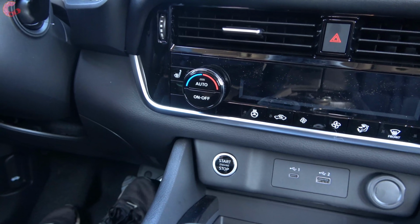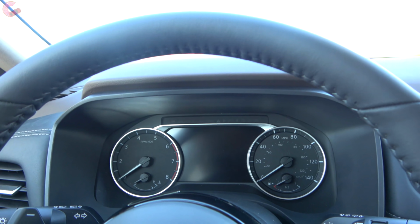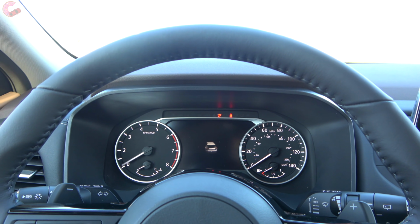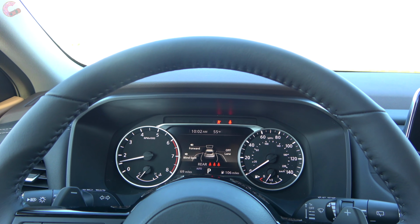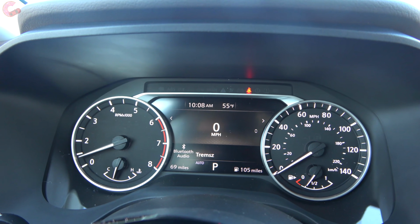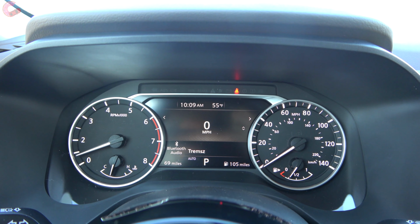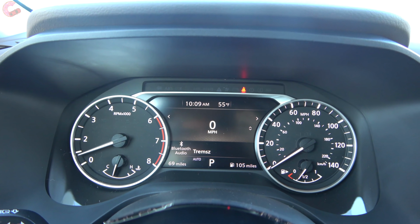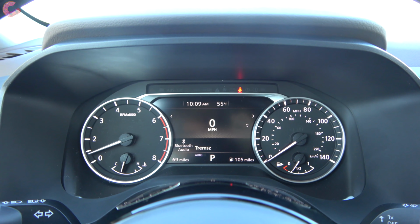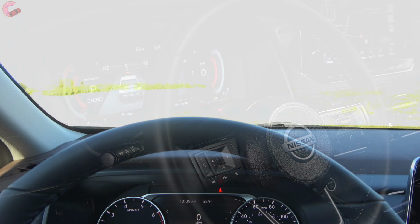Now, across every version of the Rogue, just put your foot on the brake and press the standard button to start it up. And right from the get-go there, you will notice that brand new startup tone. Now, talking about our gauges here, this is the normal version of the gauges, which has mostly analog setup here with a 7-inch display right there in the middle. That's across all of the trims except for the Platinum, which now comes with a 12.3-inch fully reconfigurable gauge cluster, as well as a large head-up display.